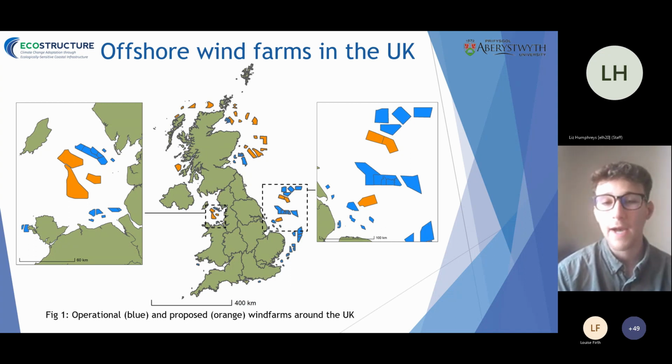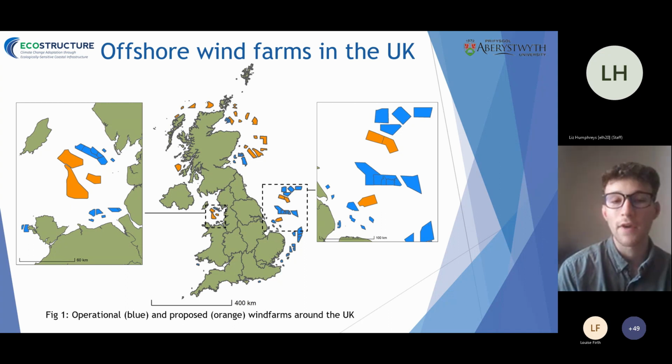Development on this sort of scale is bound to have significant impacts on the marine environment, particularly in areas like the Irish Sea, where we're seeing this concentrated wind farm development and there are unknown cumulative impacts.